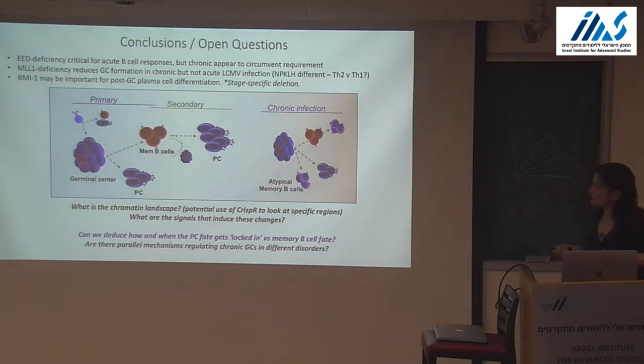Just to summarise this part of the talk, we're looking at a number of different complexes and how the dynamics of those complex formations, in both time and spatial locations, affect B cell fate decisions. We've been using a CD23 CRE, which deletes in all mature B cells, but we're now trying to look at stage-specific deletion with more sophisticated models.